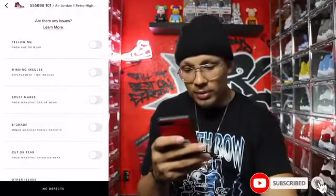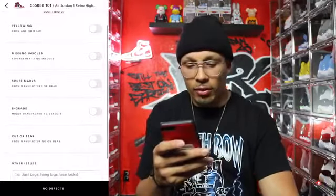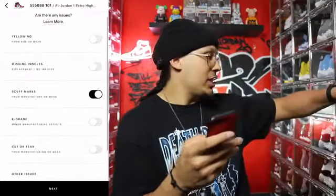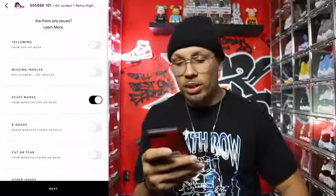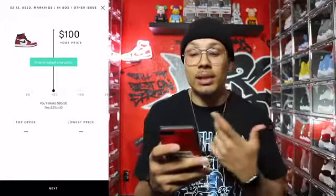So let's see, it's got the insoles, scuffs or marks. Yes, it has a scuff or mark. No cuts or tears or anything like that. Nothing is yellowing on the shoe, so we're good from there. So we're just going to put scuffs or marks, and obviously they'll be able to determine the rest of the condition of the sneaker. Now it has the pricing on there, right?